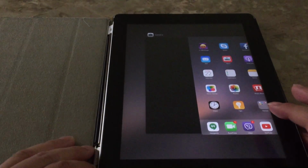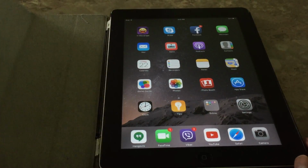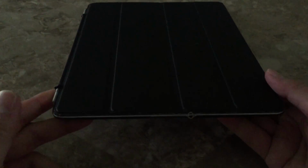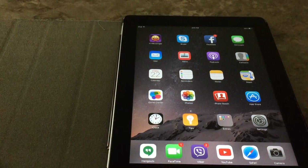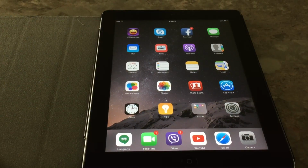And so this is the cover I have. It has been serving me pretty well. Looks like that. And then I have a cover on top of this whole thing. And my mom uses it pretty much every single day. And so I'm very happy to pass it on to my mother.